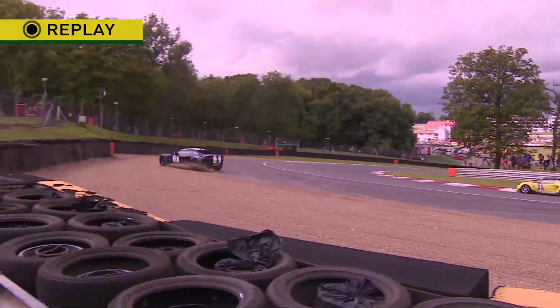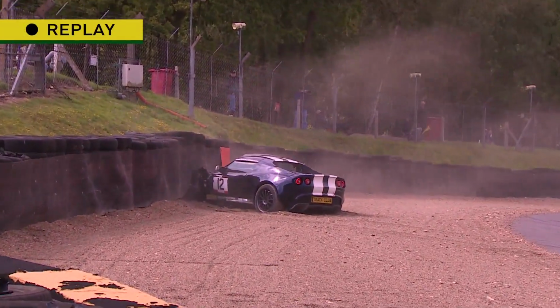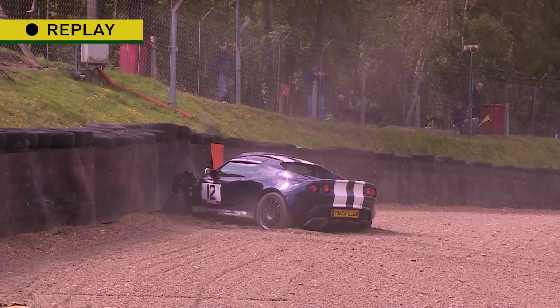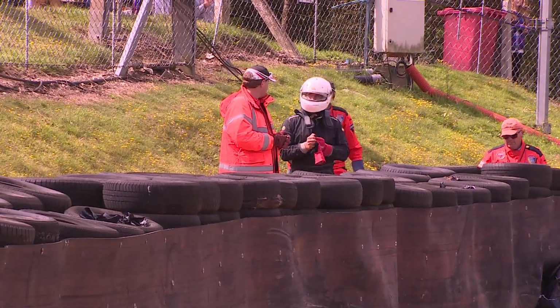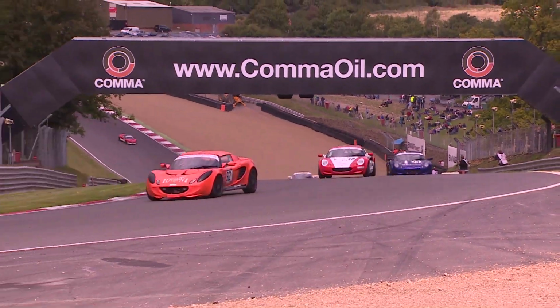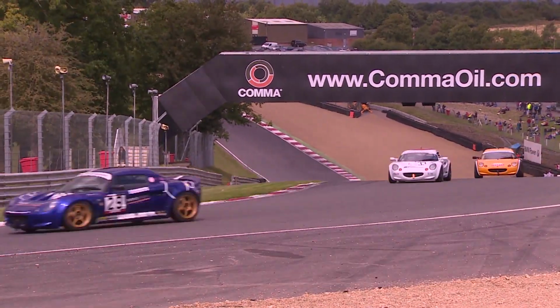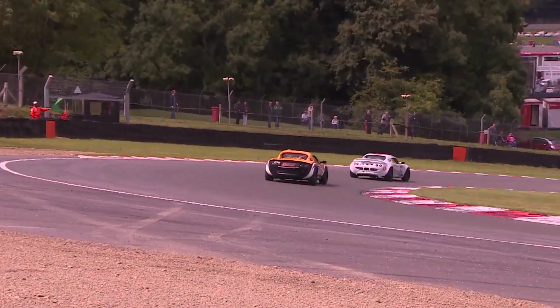And this is how Seth Walpole has become a spectator for the remainder of the race. Fortunate to escape from a pretty hefty impact into the tyre wall there. They build these Lotus Elises strong, and Seth is okay and in one piece. Slightly more than could be said for his car. Meanwhile, back to the fight at the front of the field, and six of them still doing battle.